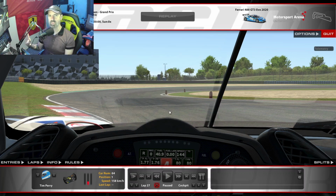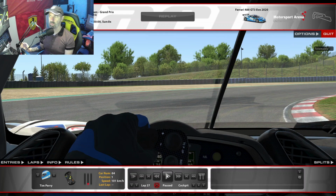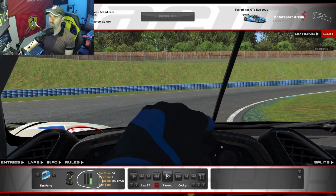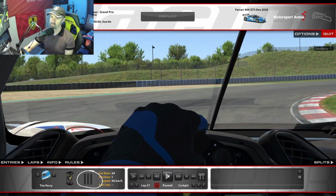It's a very long radius corner again, so we're just hugging the corner, hugging the apex all the way around here. You can run a bit wider and double apex it again if that's your preference, but I think it's probably slightly quicker on this corner just to hug the apex. So we're hugging it all the way around, getting back on throttle, and again, look at the throttle input here. You've got to be so careful.